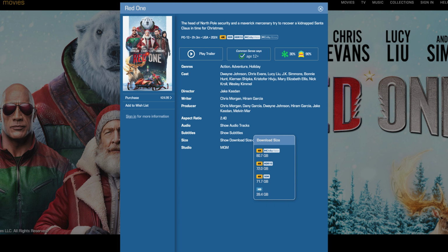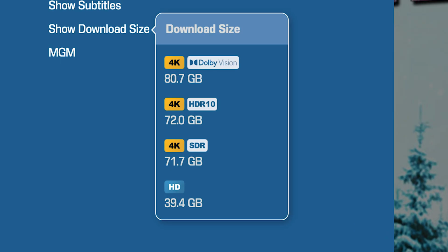Now this was based on the Kaleidoscape version of the movie, which comes in at 80.7 gigs in Dolby Vision and 72 gigs in HDR10, which is the version I watched. If you want to grab this on 4K Blu-ray, it'll be out on March 4th, which is a couple weeks away, or you can grab it now in the Kaleidoscape in the same, if not better quality.